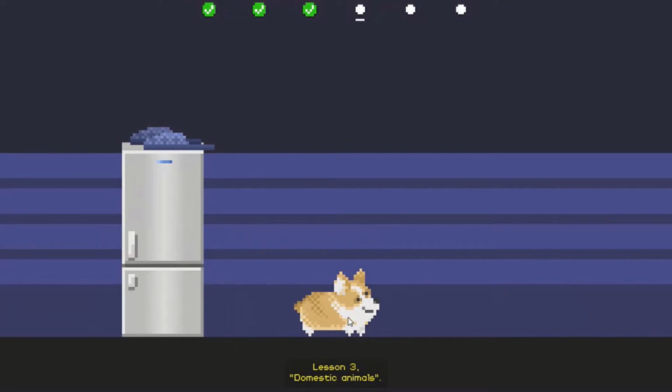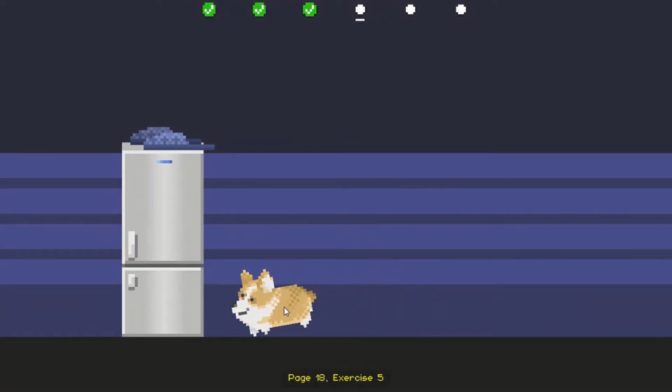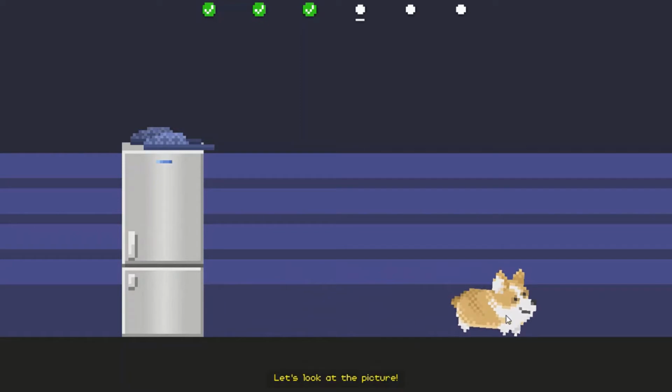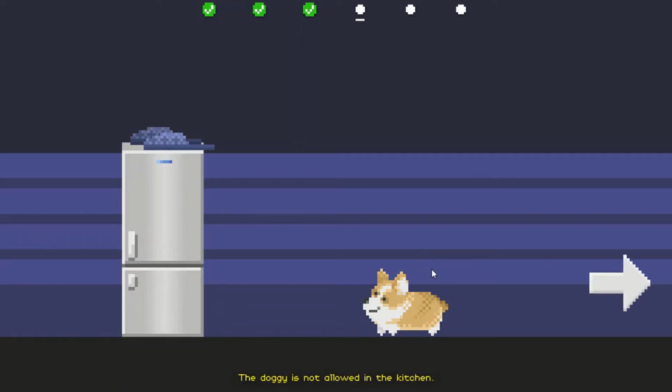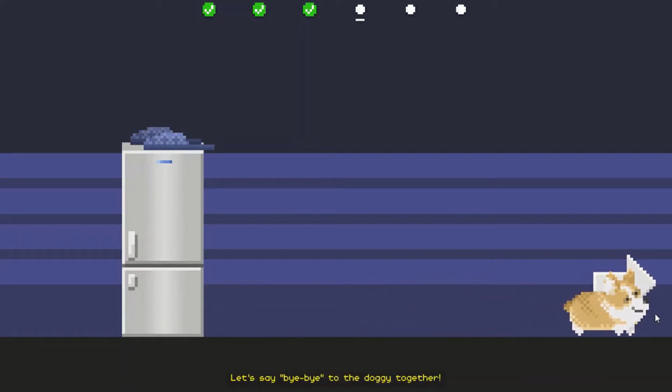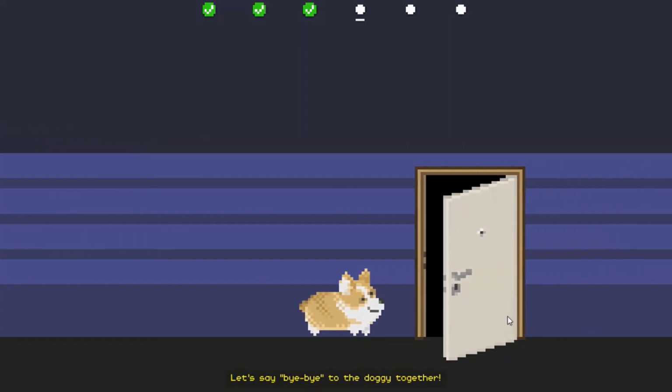Lesson 3, Domestic Animals. Page 18, exercise 5. Let's look at the picture. This is a dog. The dog is in the kitchen. What colour is the doggy? Very orange. Why do dogs exist? Exactly. The doggy is not allowed in the kitchen. Let's say bye-bye to the doggy together. Bye-bye, doggy.